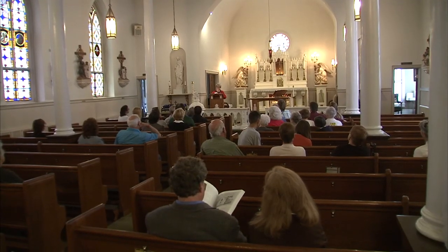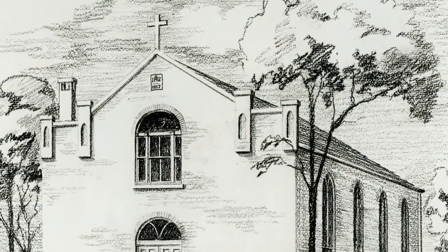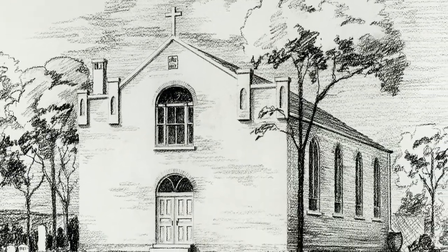In the spring of 1813, Father James Redmond came to Montgomery County with the idea of making a new church. He found four acres of land, paid a whole $300 for it, and started to build. The main building was 53 feet by 36 feet. The total cost was $4,000.